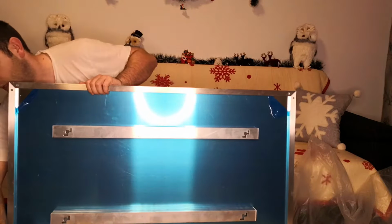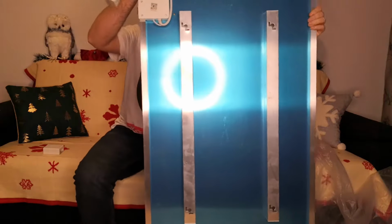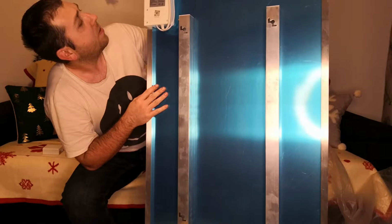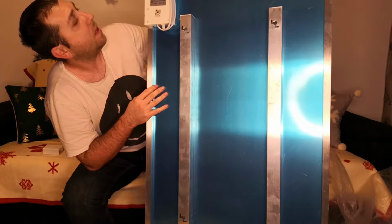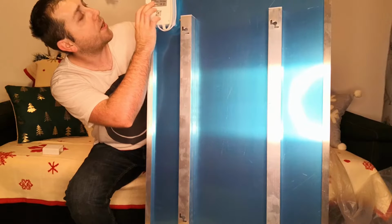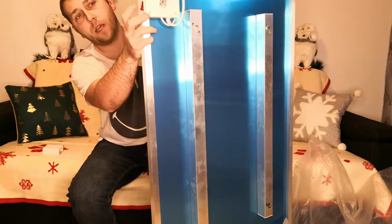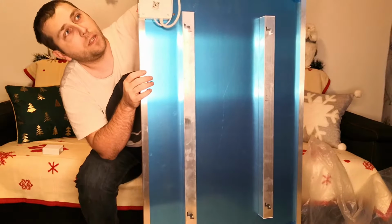In theory, the panel has, let me check here, let me see what we have here. 600 watts. This is the maximum power. And here is the company, Klarstein, and infrared carbon crystal heater. Okay, and we have here a switch for on and off. And the best thing, we already have a cable.